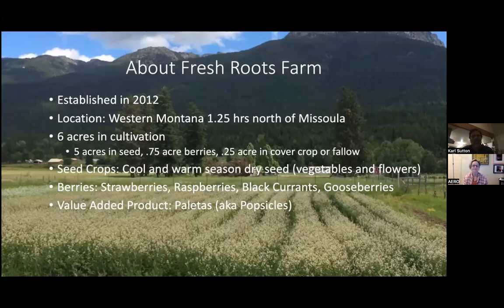So as I said, Fresh Roots Farm, we are an organic seed farm. We produce about 5 acres of vegetable and flower seeds, as well as a mixture of small berries, raspberries, blackcurrants, gooseberries, and strawberries. Our seed crops typically are cool and warm season dry seeds, such as lettuce and carrots and beets and crops like that. We tend to stay away from wet seeded crops like tomatoes and squashes.